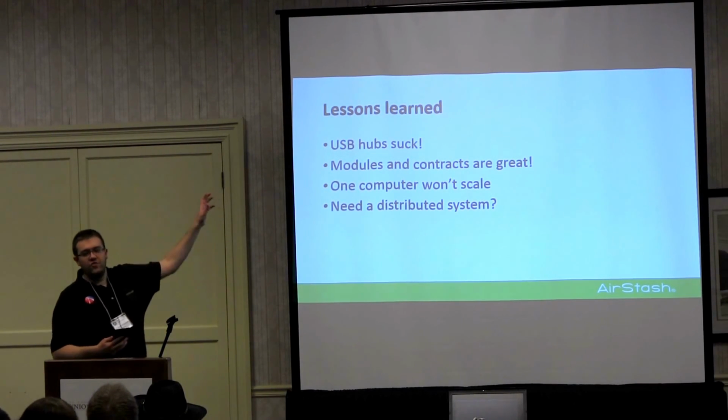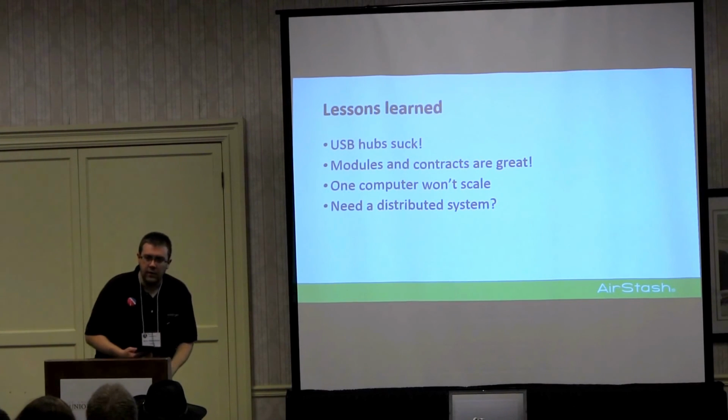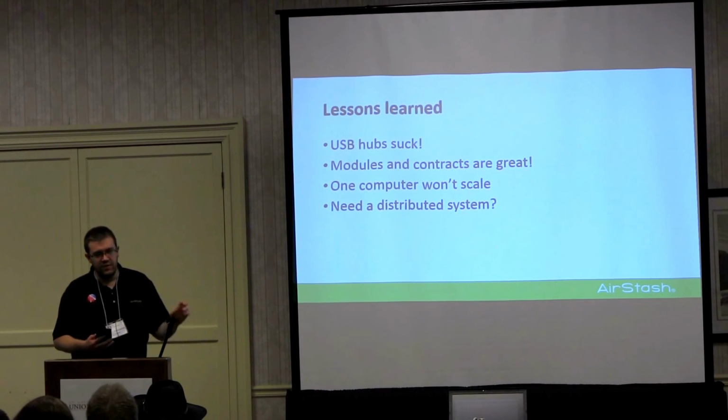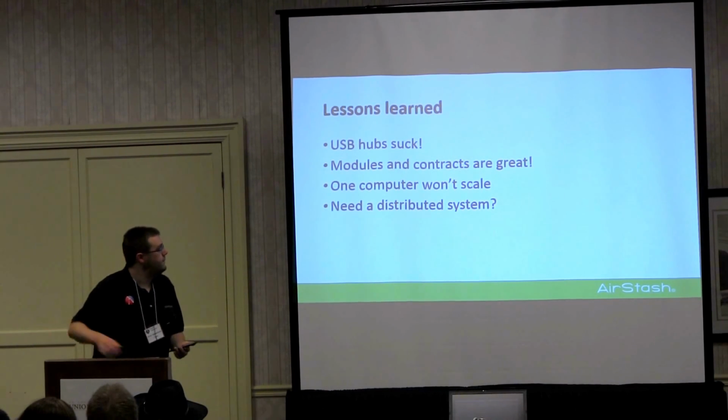So modules and contracts helped us to understand exactly where things went wrong. It was very good at catching mistakes up front that otherwise would have showed up rarely later on.